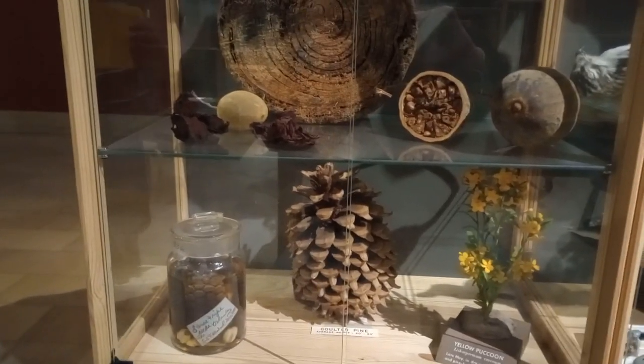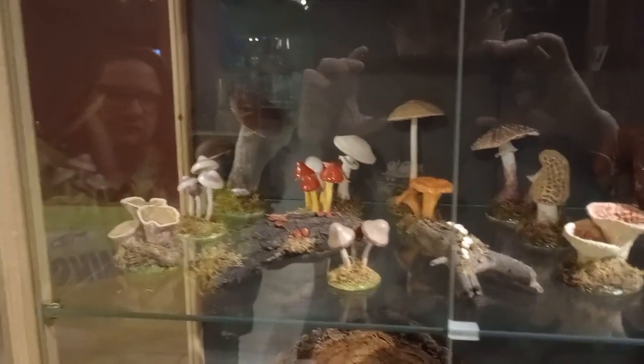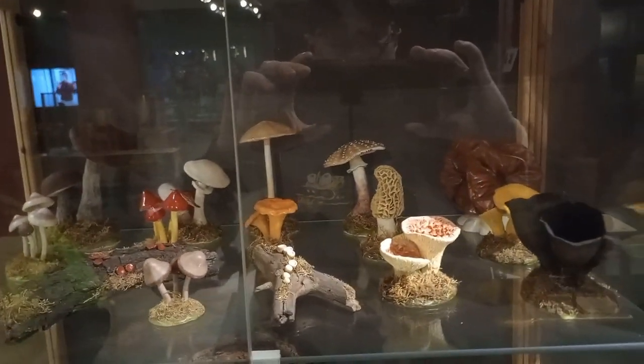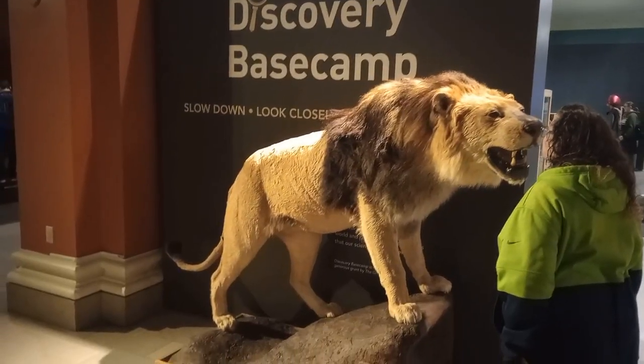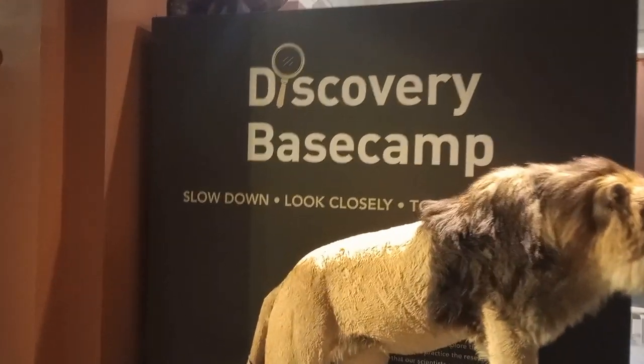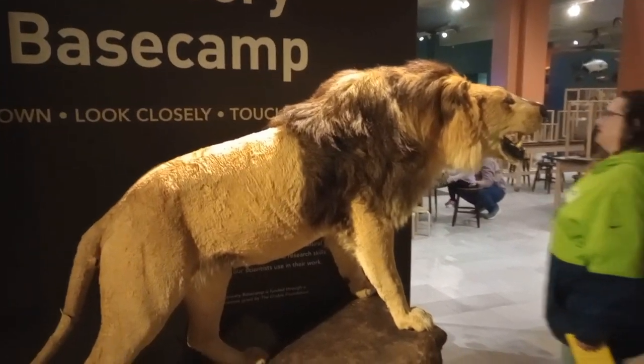Look at that pine cone. That's a big pine cone. Good God. Look at all the mushrooms. Can you imagine being face to face with this guy?